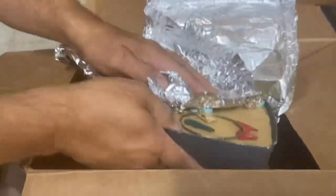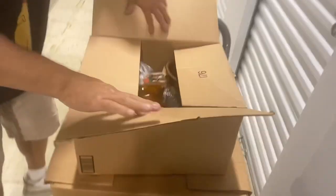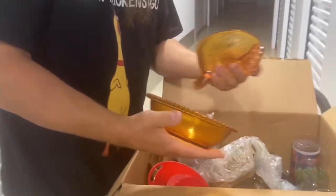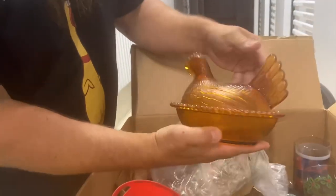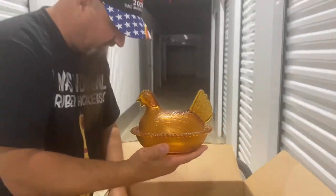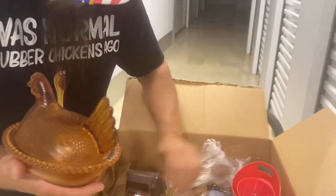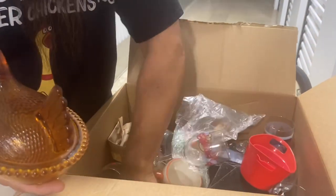So hey, that's a box of jewelry. This sounds like dishes. Oh, hey, look, this is good stuff though. This is Tiara. This is actually probably a $30 to $50 little dish right here. So yeah, that's Tiara exclusives from like the 80s. That's about the best I see in here.